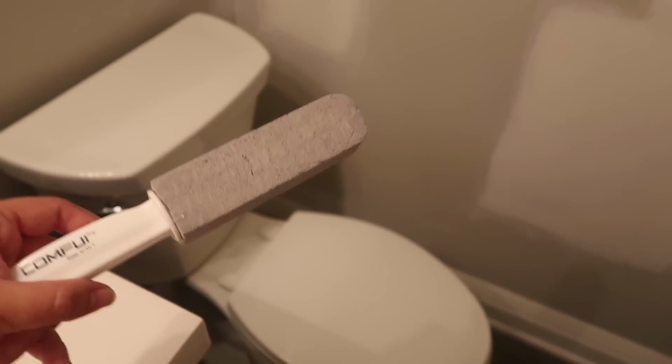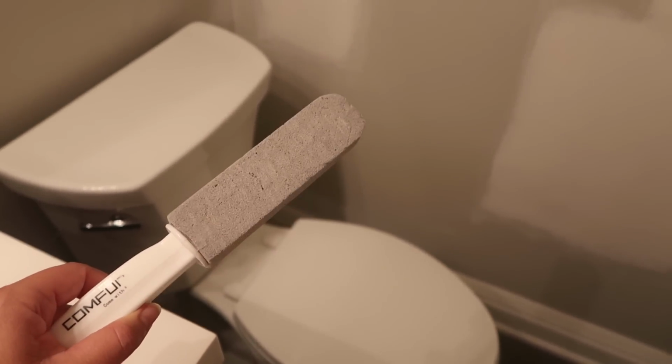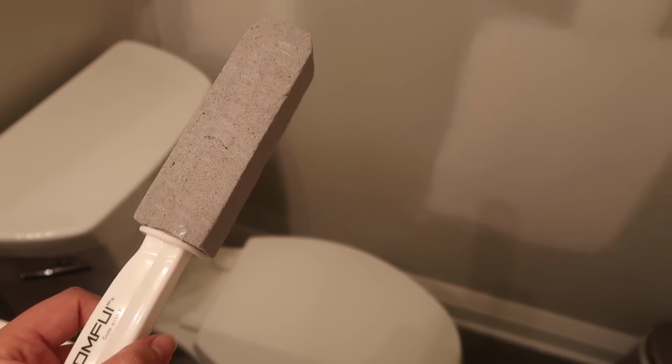I have one under the counter of each bathroom, so whenever I see spots, I can just scrub it right away. And like I said, the handle feature made it for me. I also have an extra one that I want to try to use on my feet because pumice stones are great on feet to smooth them out. I just haven't tried it yet, so I can't attest to if it works for feet.